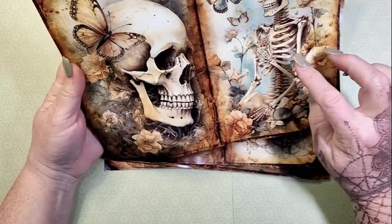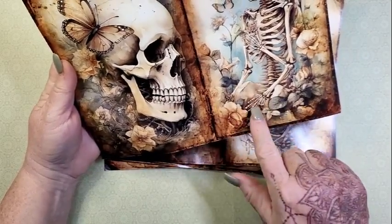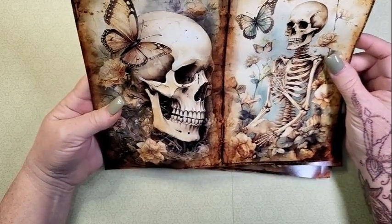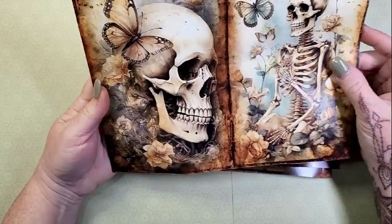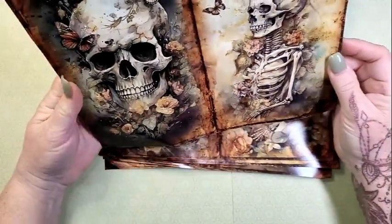Okay, this is weird. Here's one hand, two hands, three hands. I don't know. But I'm loving them anyway. And this one, you can see the rib cage kind of showing through the holes in the skull. Wild. These are just wild.